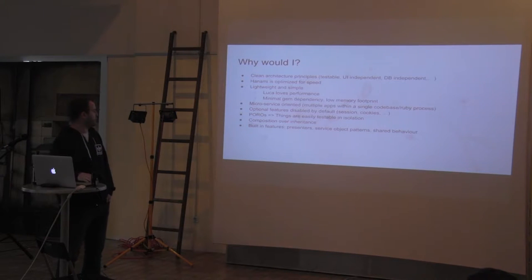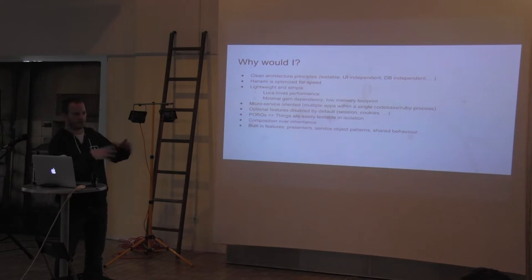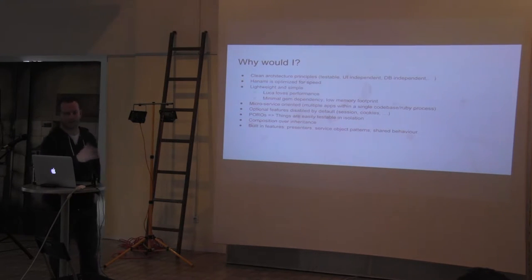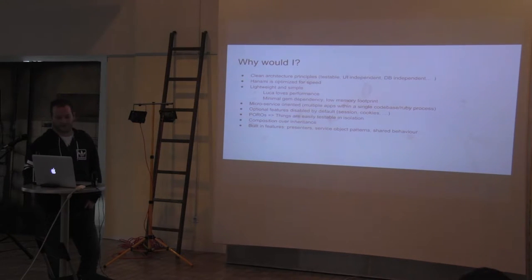So moving on, Hanami is microservice oriented, so you have multiple apps within a single code base. This is the default, but they also have another architecture that they call application, where once your application grows to a point that you want to start extracting things, you create a new application which can be deployed separately and so on. As I mentioned earlier, optional features are disabled by default, so you have to explicitly say, I want to use sessions, I want to use validation, and so on.